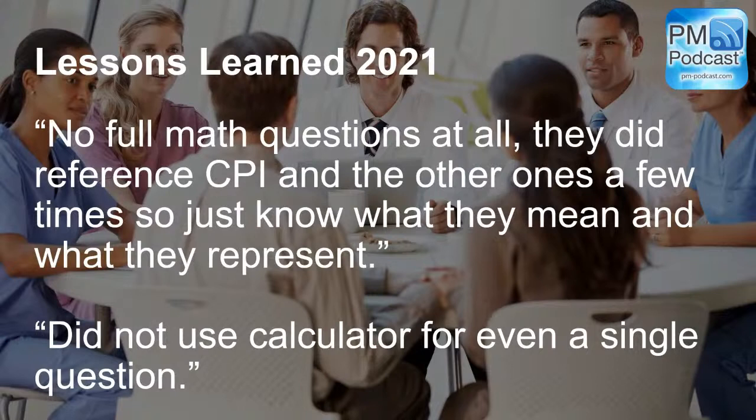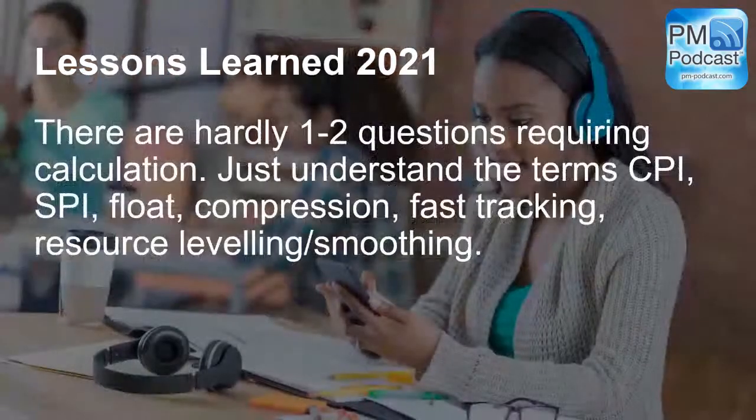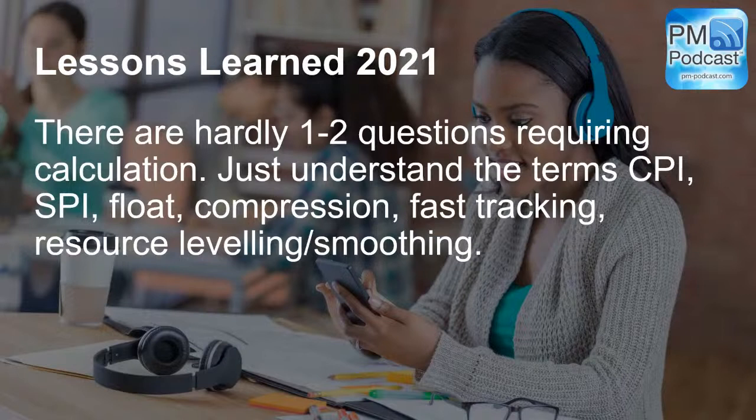No full math questions at all, right? Did not use the calculator for even a single question, says this person here. And then we got this one here: there are hardly 1 to 2 questions requiring a calculator. Just understand the terms CPI, SPI, flow compression, fast tracking, and so on.